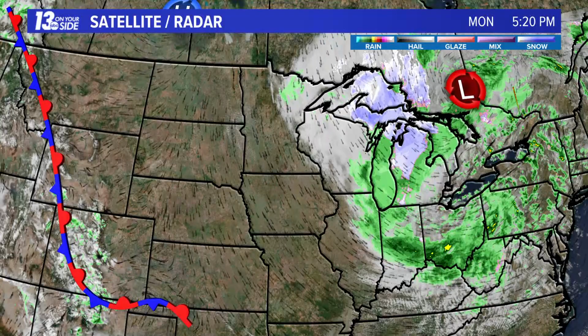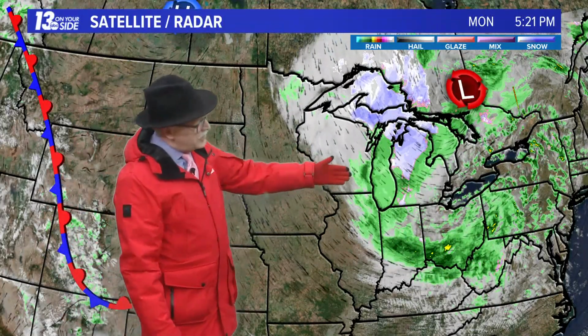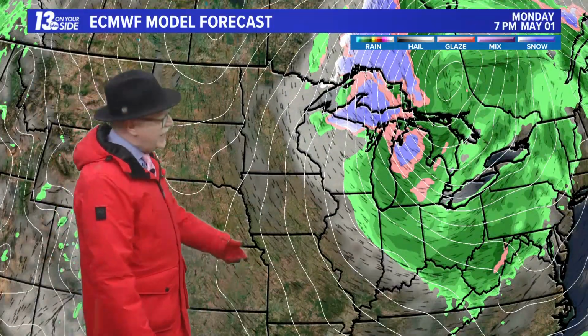It's all caused by this low pressure system that's been hanging around since about Friday. It's been sending waves of energy through. We had showers on Friday, Saturday, yesterday, and even more today. The last real big wave of energy coming through will be tonight and tomorrow, and that'll be cold enough to produce snow north of US 10.